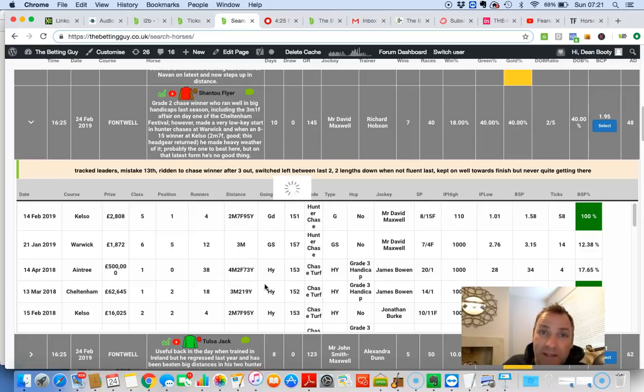mistake. And when he makes a mistake, it looks worse, because he's so brave at his fences, so he takes off early and really commits. And when he makes a mistake, it looks worse, and therefore it takes the price out. So for me, this is the one I'm going for.